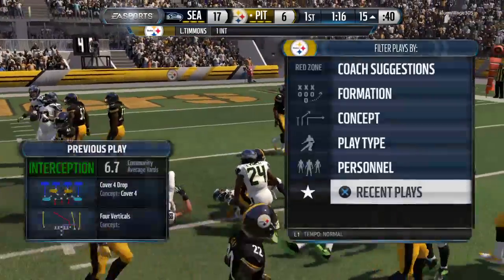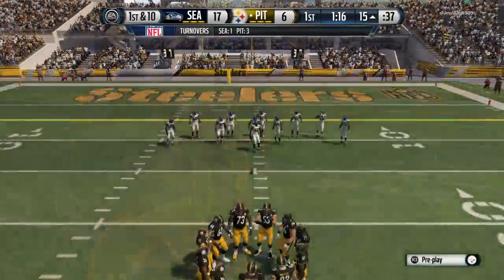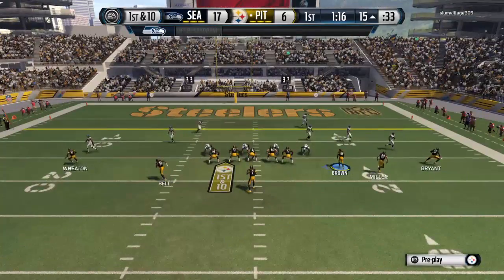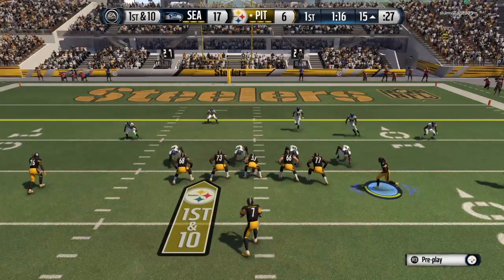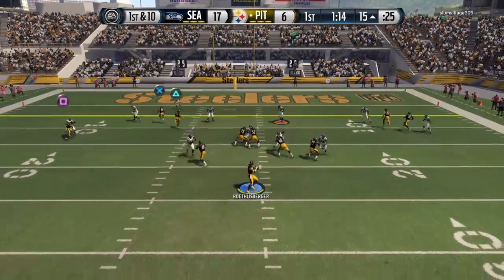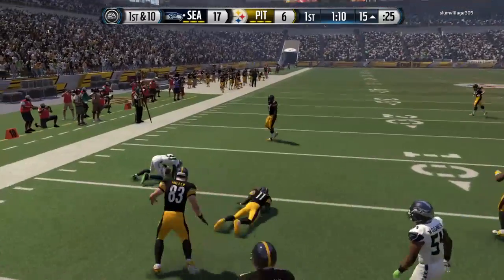Anytime you're backed up on the offensive side, the quarterback's got to be extremely careful, because if you turn it over, you're just giving points to your opponent. That time, a bad decision by the quarterback, and he throws an easy interception for the defense. Here comes the wide receiver in motion. Roethlisberger takes the snap from the gun. Pass is intercepted. Tackle's made.